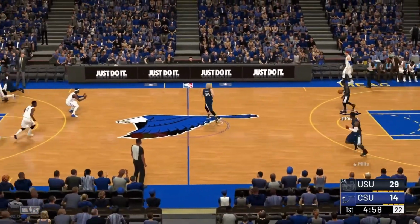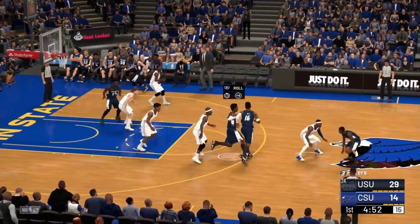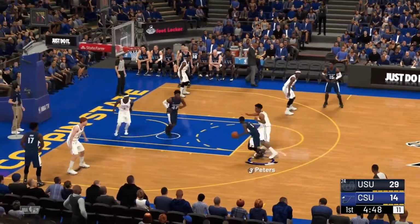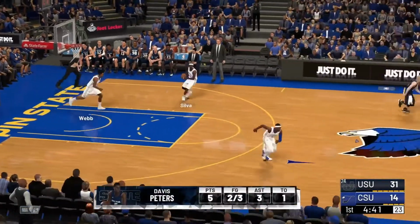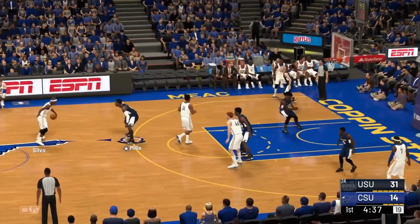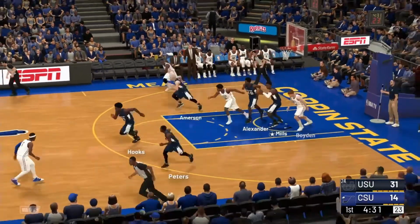Here comes Peters now and the Aggies. Peters guarded by DeWitt. Around the screen from Alexander. Peters gets the switch. Down the lane. Lay it up and in. Davis Peters. 31-14. Peters has 5 points, 3 assists on the game so far. 4:38 to go in the first. Here is Silva. I think I called him DeWitt. It's Silva. Down to Avi Boyden, who misses the layup.